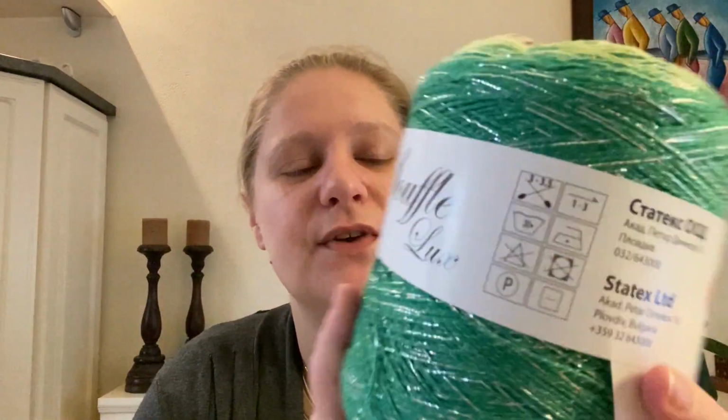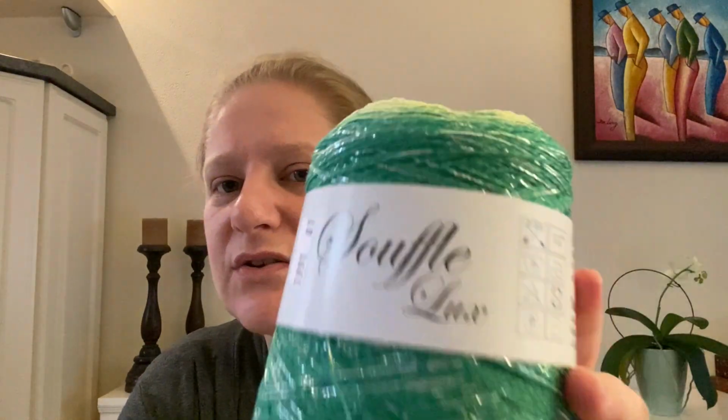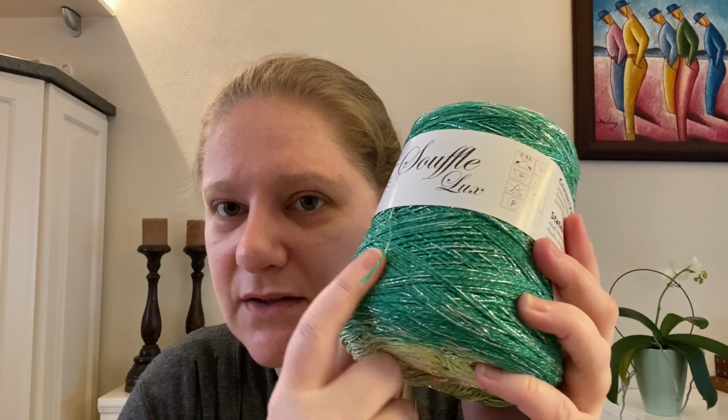Souffle locks is recommended crochet hook size 1 to 3 millimeters, knitting needles 3 to 3.5, can be washed at 30 degrees, can be ironed. Do not tumble dry, do not bleach, do not do anything else basically than just wash it. What you get in these souffle locks is 80% cotton, 10% polyester, and 10% lurex. Again, the 10% lurex is this lovely speckled color, the color we have. I really like this one. It is a lot nicer in real life than I thought it would be. So I am happy. Very happy.